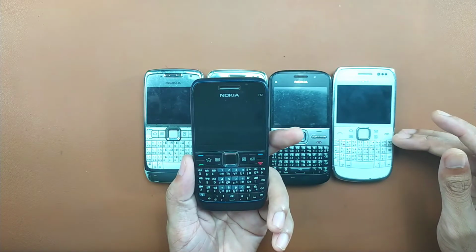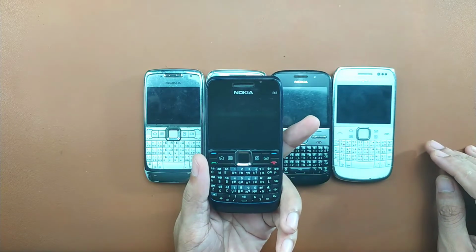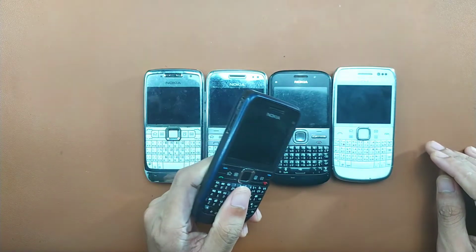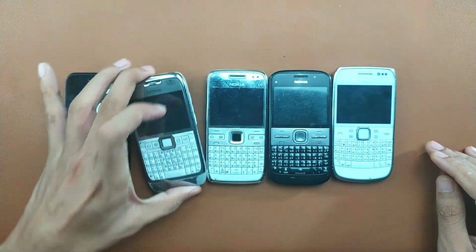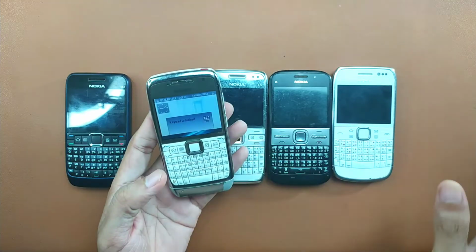It works really well, but you have to be mindful that it doesn't support 4G. So in a few countries these devices will not work. For basic users, it's a really good phone. And if we come to the Nokia E71, this device also works perfectly fine.